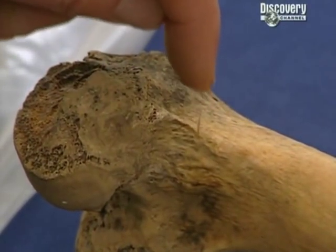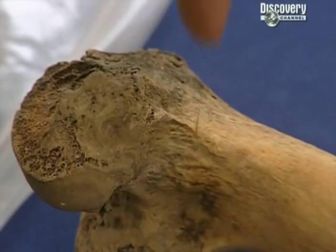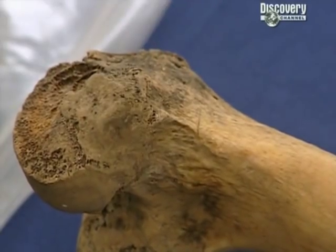Oh, crikey. Around the knee joint. Yeah, you can see one running across there. Someone has been cutting through the tendons and ligaments to take this body apart.